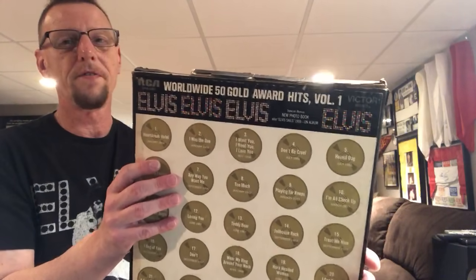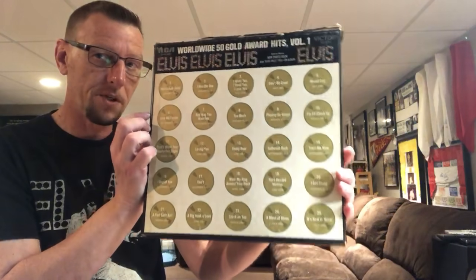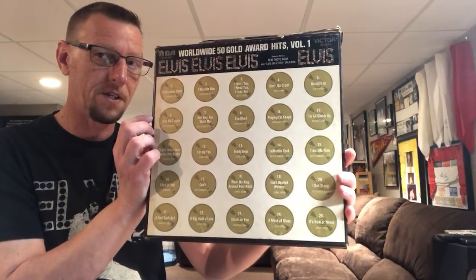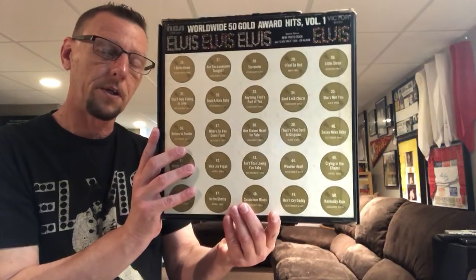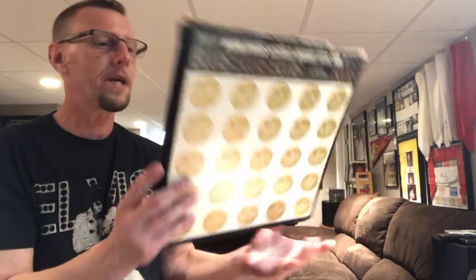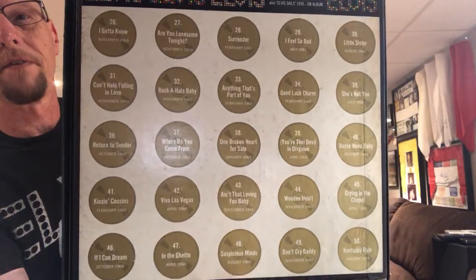It is 50 Gold Award hits. And this was the first volume. They did release a volume 2 as well. That was in 1971. We will look at that on another video. We'll possibly do that today as well. But let's look a little bit more at what was in this box. So, if we look, we have 25 songs listed on the front. And then the rest going up to number 50 on the back.